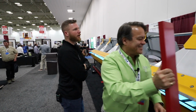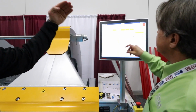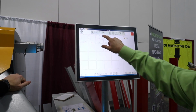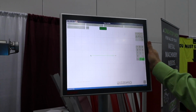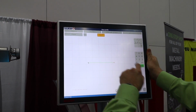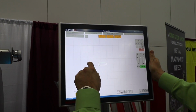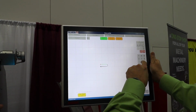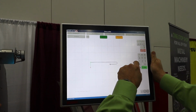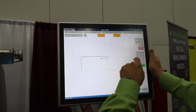Okay, real quick, can you show me how easy it is to program and make my own trim right now? Yeah. Let's do a J channel. Okay, so we'll come here, new, go CAM. Say we want this to be a 1/2 inch. And then we're going to put a hem on it, and we're going to say that is 2 inches. Then we're going to come down here and say that's 1 inch. And then we're going to come over here and say that's 4 inches.